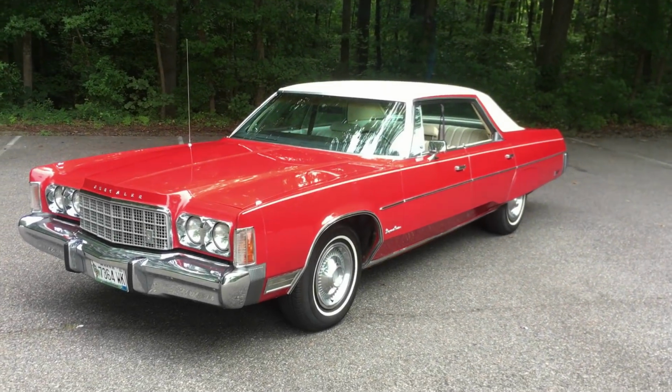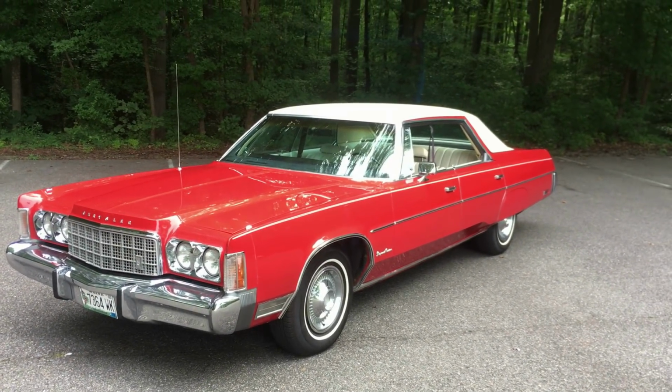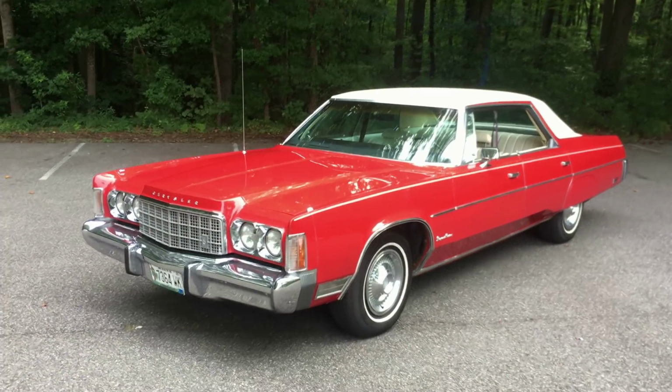But since I have nothing to do today, I figured I'd just make a video of this car. This is a car I purchased a year ago at a Mecum Auction, and it's kind of unique, so why don't you all take a look at this. This is a 1974 Chrysler Newport Custom.